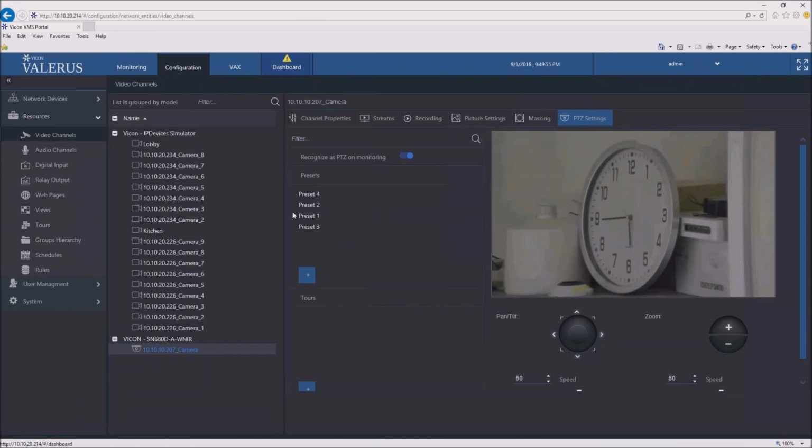So this pretty much summarizes our video resources, and let's look at the others. Audio resources, audio channels are the microphones. Input audio only, digital inputs and outputs. I am going to skip the configuration on these as they're pretty basic. And I want to show you what we do for web pages.